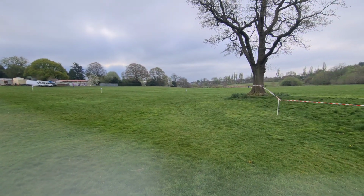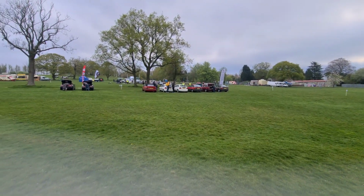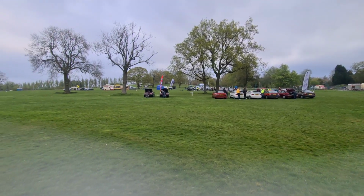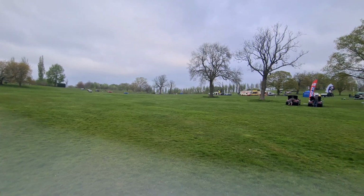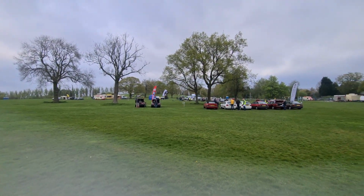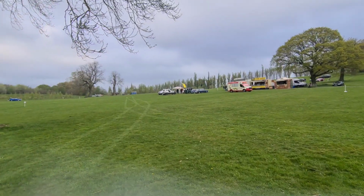So far, a tree, some grass, and just a few Rover 200s over there, and then some MGFs. And a few right over in the distance there, and there'll be some up there as well. What will it look like in about an hour from now? A bit more chaotic, I should imagine.